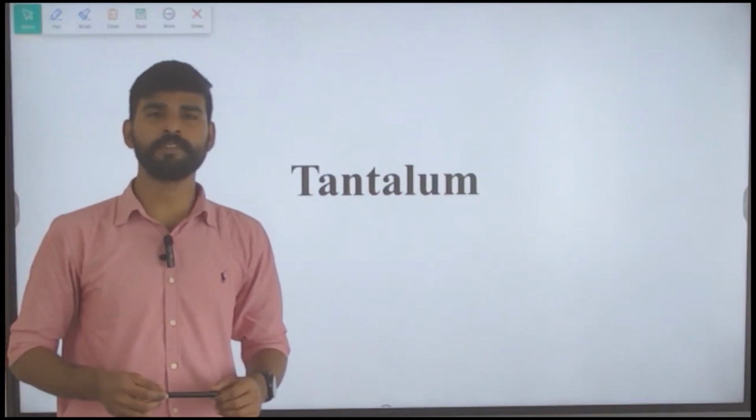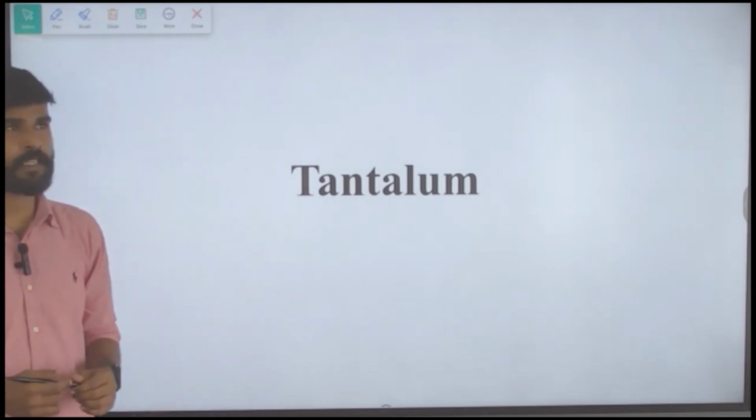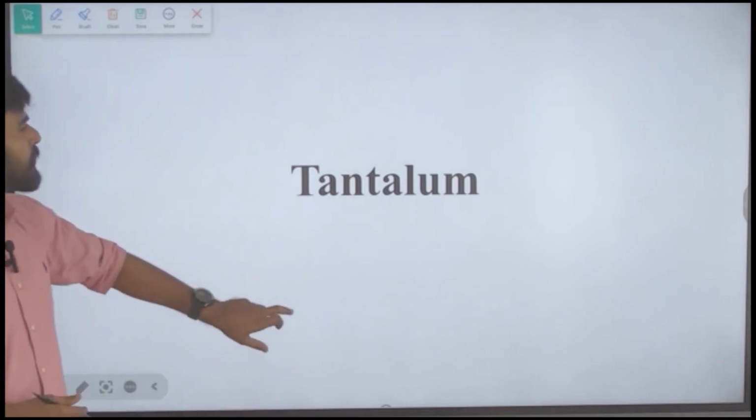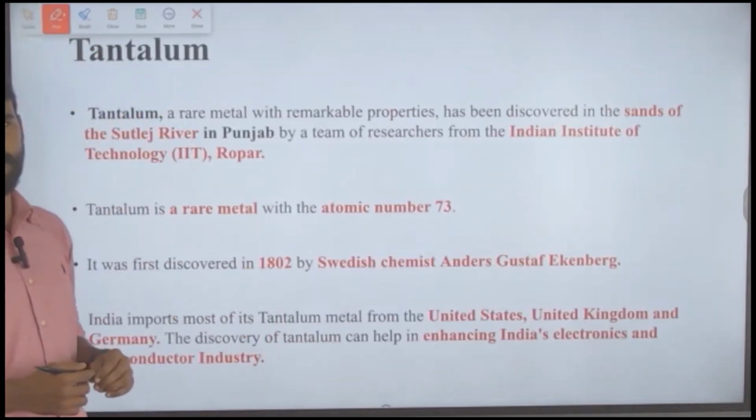The topic that we are going to discuss now is tantalum. Why is tantalum in news? Let us understand that. Tantalum, a rare metal with remarkable properties.